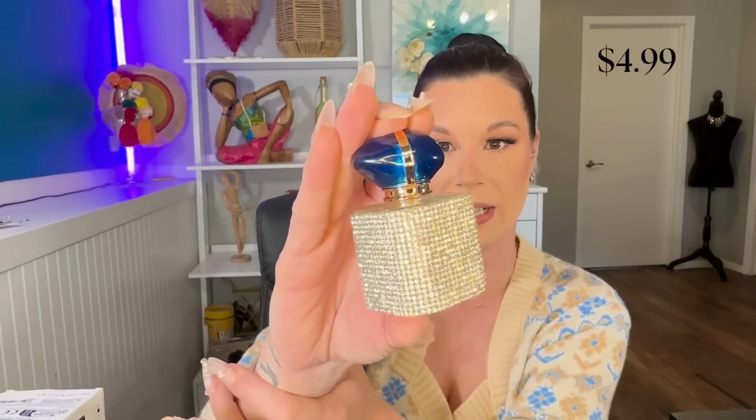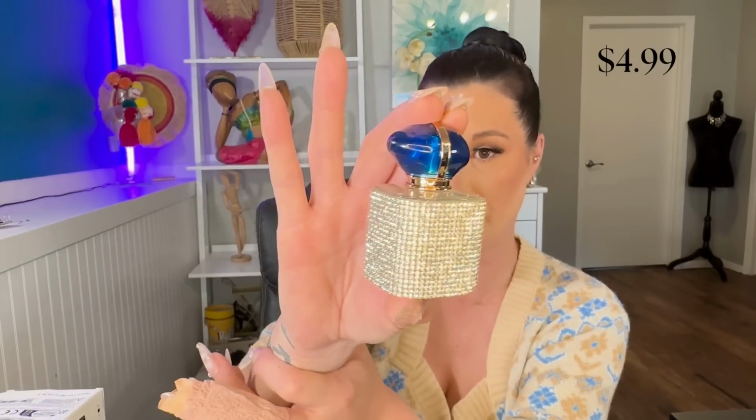Next frou-frou thing that I picked up is this. Look at how stunning that is. This is a perfume bottle, refillable, okay? So what you would do is unscrew the cap and refill it. And I did get perfume syringes in a previous haul so that I can suck out a perfume using the syringe from one bottle, and then I can transfer it into this. And I just thought this would be a pretty little accent.